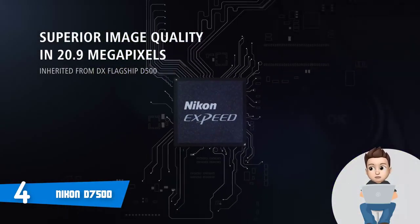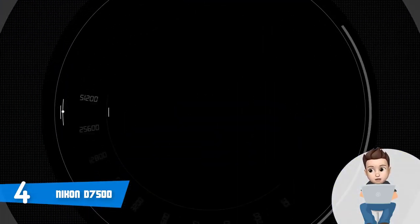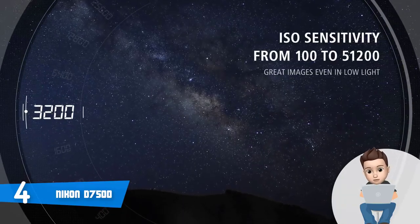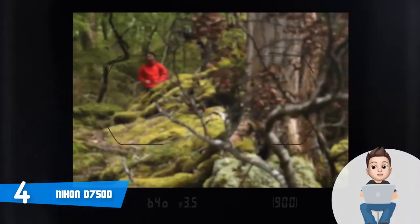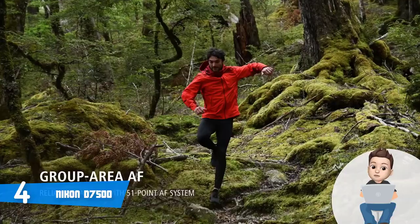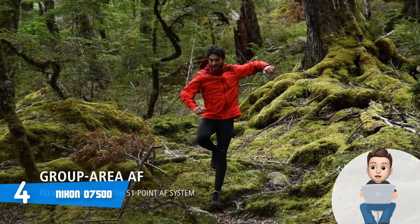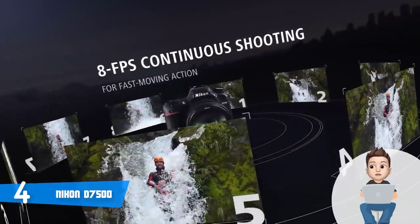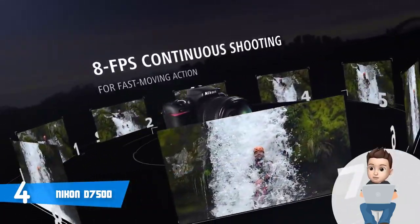From a design perspective, the D7500 has an extensive weather sealing that makes the camera moisture and dust resistant, which by default means that you can shoot in different weather conditions, while on the other side, this camera is about 20% lighter than its predecessor, and has a deep grip with a thick rubberized coating, which means that your photo sessions are going to be extremely convenient.